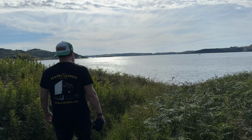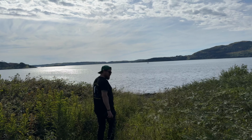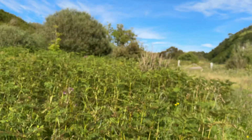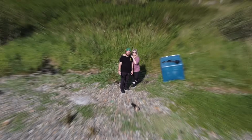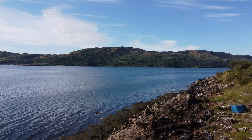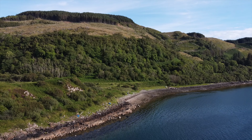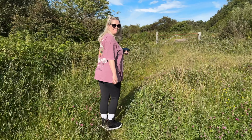You guys. Scotland? Scotland? Oh, you have my heart. All the ups and downs of this road trip, this makes it so worth it. All the rocks and the beach. Nice little pit stop there.